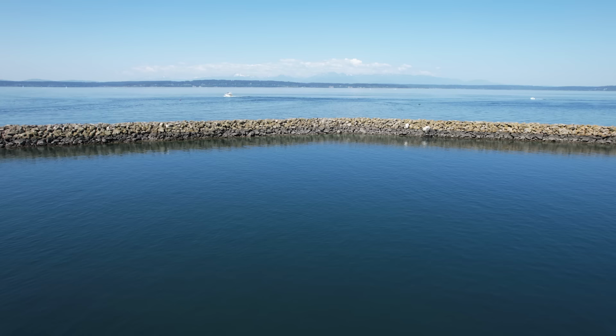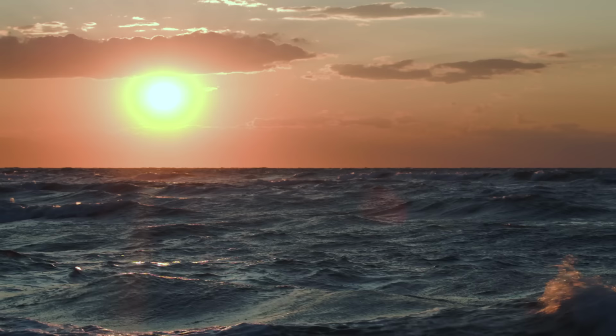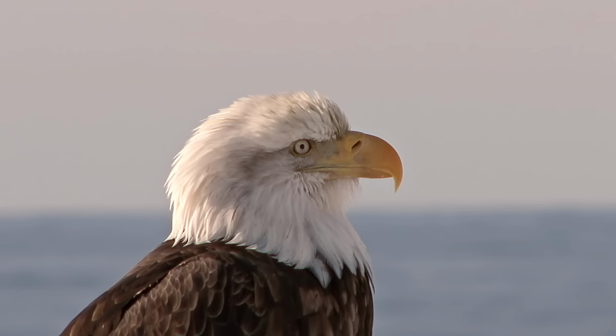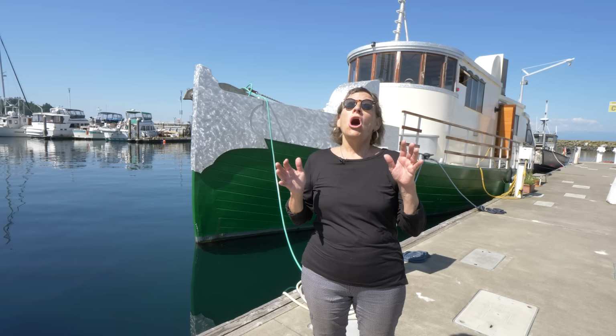The serenity of being on the water, of watching the reflections, watching the changes in the weather, of watching all of the wildlife that we have around here, which is simply astounding. We have everything from eagles and kingfishers, harbor seals. Oh, and then we've got the sea lions. Right now, they've left for the season for the most part.